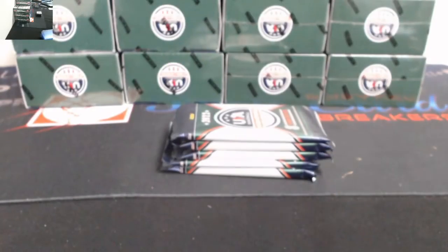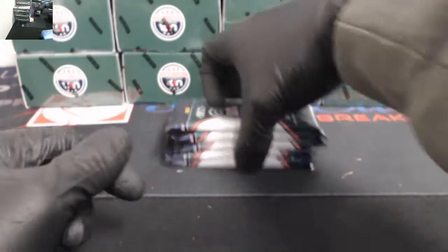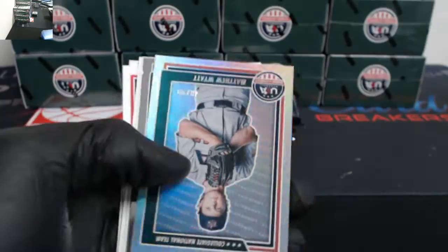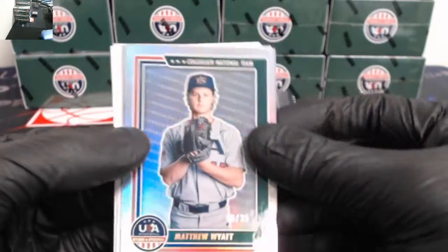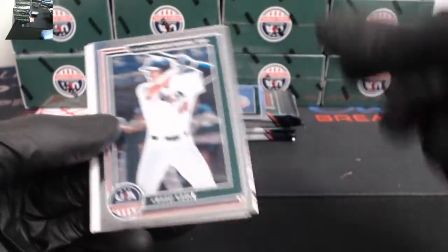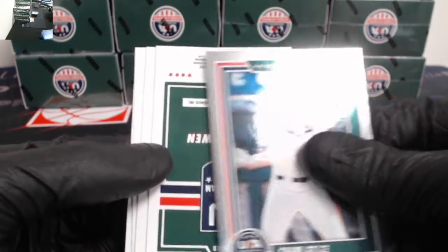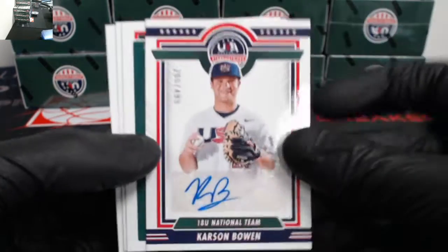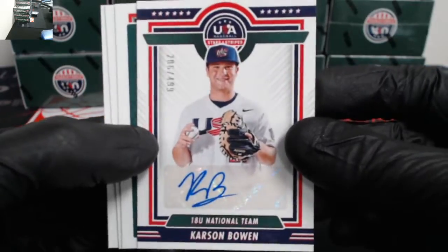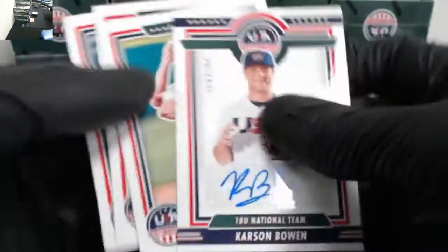That's an empty box. A few thick packs in here. By the way, thank goodness these are super easy to open. Okay, starting off, we got a Matthew Wyatt number 299. Caden Grice. Carson Bowen to 499.